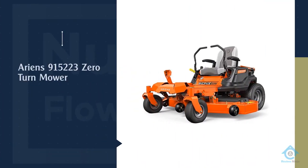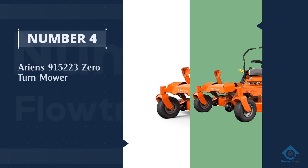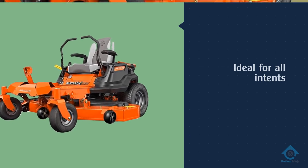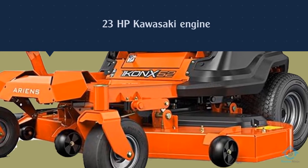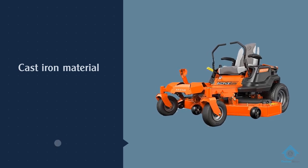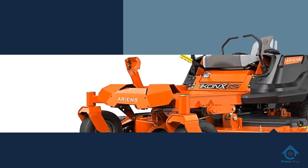Number 4. Ariens 915223 Zero-Turn Mower. The construction of this grass cutter is ideal for all intents and purposes. The specific nature lies in the 23 HP Kawasaki engine. Automatic compression release allows starting the working process in a few seconds. Cast iron material, from which a part of the motor is made, is used in professional technologies for longer application.